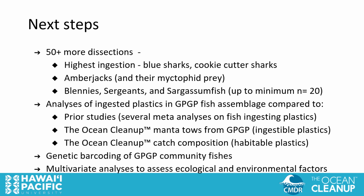Our next steps include continued dissections focused on sharks and amberjacks, and comparing plastics ingested by garbage patch fishes to the garbage patch itself.